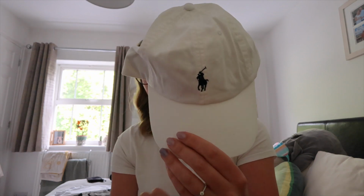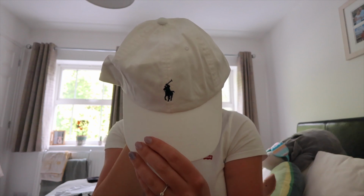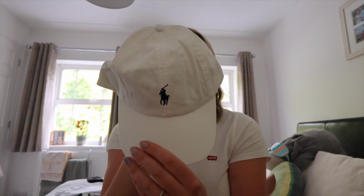I just went for the basic white cap with the navy little logo on the front there. I really, really love this. It's such a classic design, and I feel like it really goes with that coastal grandmother / granddaughter vibe that I'm going for this summer. I really like this, and this is obviously going to go with everything. So it's going to be perfect for summer.